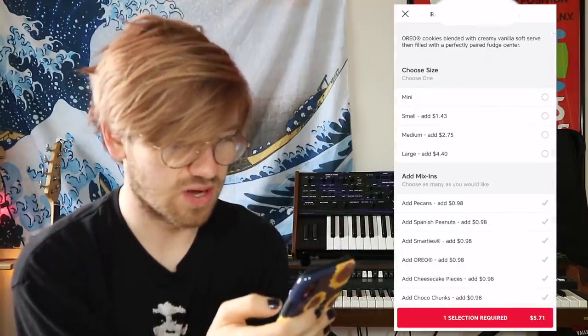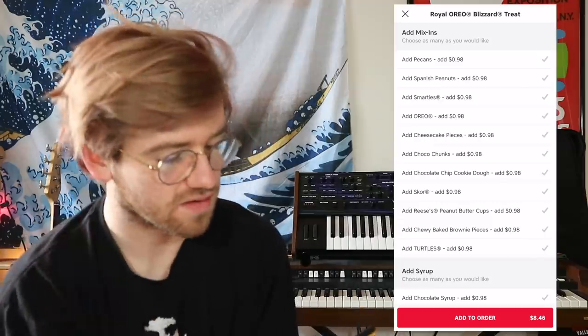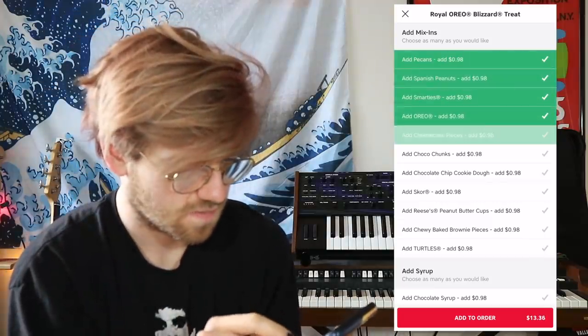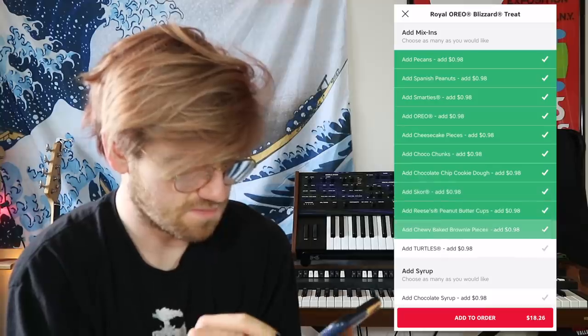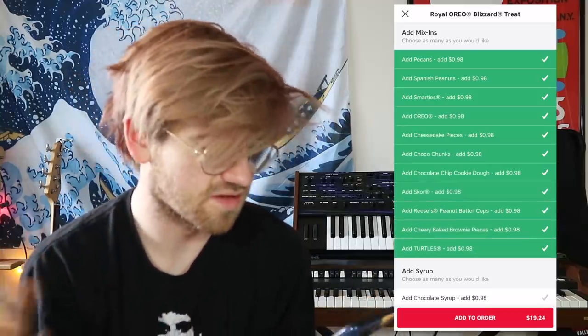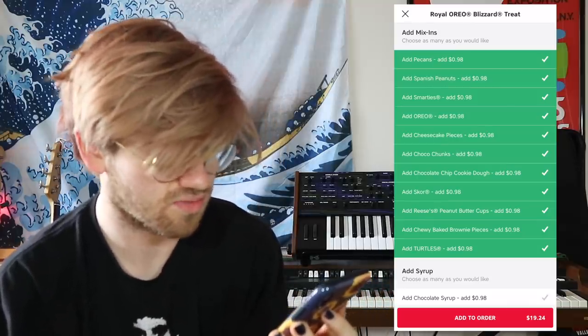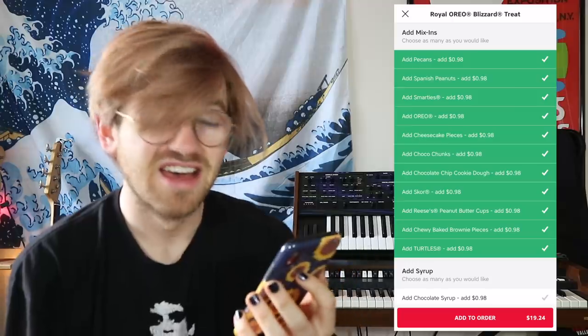I don't know what that is, but all right, now this is where things get interesting. This is where we have the list of toppings. So I'm just gonna, beep, beep, beep, beep, beep. All right, so we got pecans, Spanish peanuts, Smarties, Oreos, cheesecake pieces, choco chunks, chocolate chip cookie dough, Skor, Reese's peanut butter cups, chewy baked brownie pieces, and turtles.